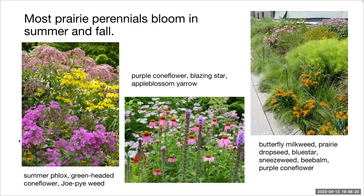And then most of your prairie perennials bloom in the summer and the fall. So you're going to get the biggest bang for your buck out in the sun at that time of year. So here we have summer phlox, which is a native. Usually it's a little south of us, the Missouri or so, but it does do well in this area too. And then this is your green-headed coneflower, and then Joe Pye weed in the back. These two are quite tall. This is about a 3-footer.